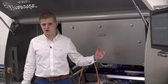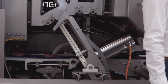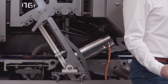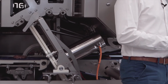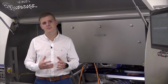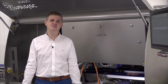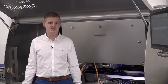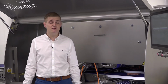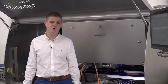I explained already that this is a double lane version, so we have exactly the same model in the single lane version. Also, it's possible to have this machine without the option to cut at an angle. So depending on the application, we will select if it's necessary to have that angle option or not. And depending on the capacity, we will see if a double lane is required or not. Also for applications such as turkey fillets, where the products are larger, we have machines with wider belts available.